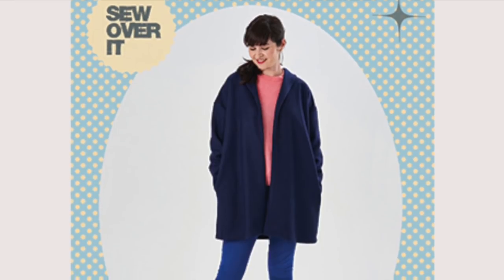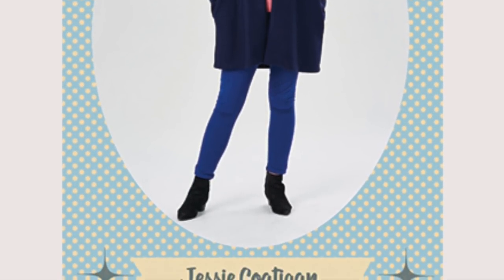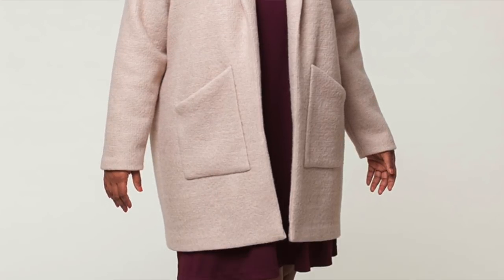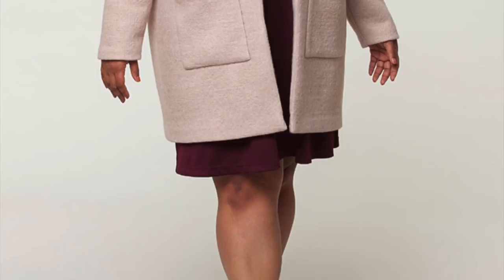There's a couple of other patterns out there that I've seen. There's the one from Sew Over It, which is the Jessie, but it's a bit too oversized for me. And the other one that I've seen is the Jill from Seamwork, but that uses an awful lot of fabric. I think it's about 3.5 meters, and I don't understand why because it's not even lined. But the Schnittchen one is lined and it uses less fabric, and I love it. So I want to have another go at making that again.